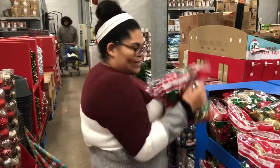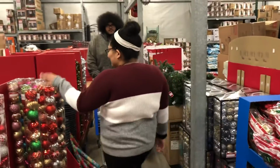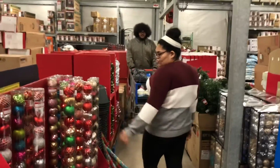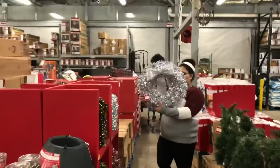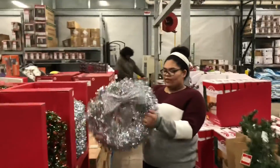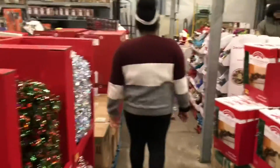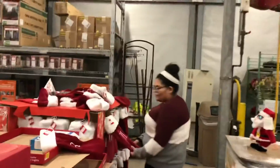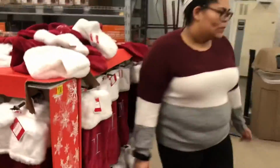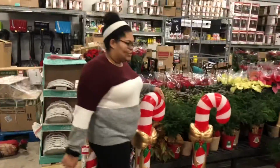Insert the clip. You always need gift cards. You scared me. You should get some of these. Look at how cute this is. What is this? Is this just like a wreath that you hang on your door? Yeah. Well, kind of like what I have up on my wall, but bigger. Oh, that's cute, M. That's so cute. M for Mary. It's like a winter wonderland in here.